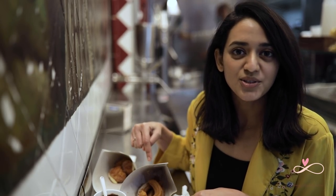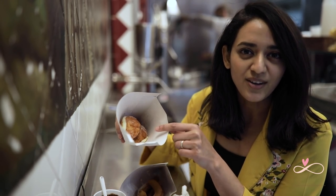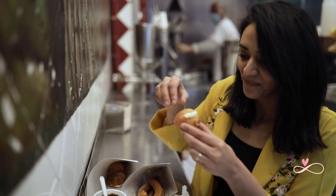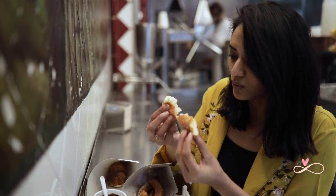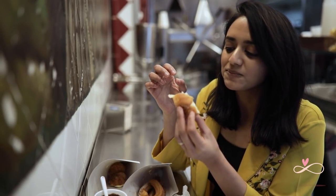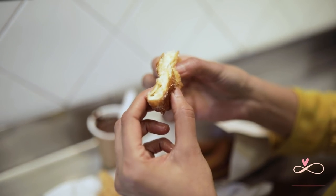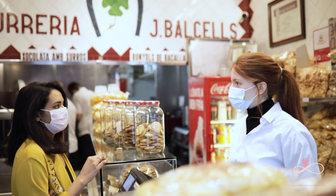So while I was buying the churros, the kind lady here suggested I try the buñuelos. Apparently, they're quite known for this. Ooh, so fluffy and soft. This is filled with sweet custard and incredibly soft and fluffy on the inside. Really good. Oh, thank you for the churros. I loved them. Thank you so much.